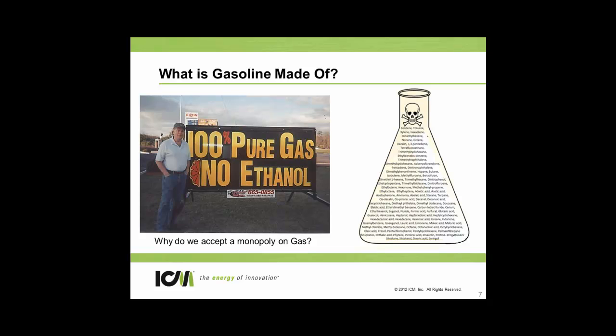So again, what is gasoline made of? And why do we accept this monopoly that, is gasoline an additive or is it a component of fuel? This picture is from Oklahoma, but you have to ask yourself, what is pure gasoline? When you start looking actually at the data and the market survey work, people probably don't realize just how much variation there is even in gasoline from one refinery to the next, even though any given region may be the same.